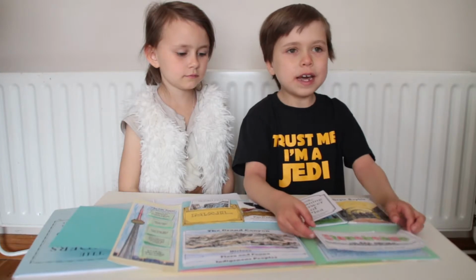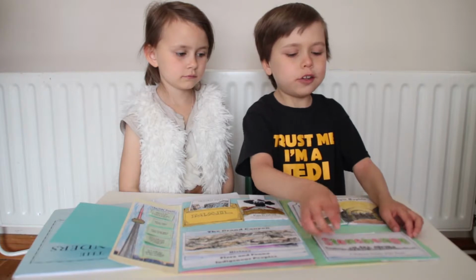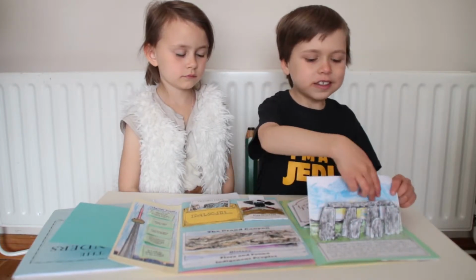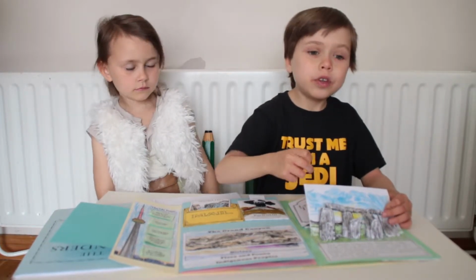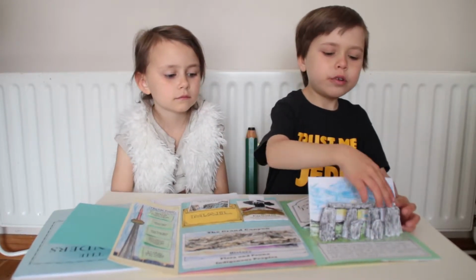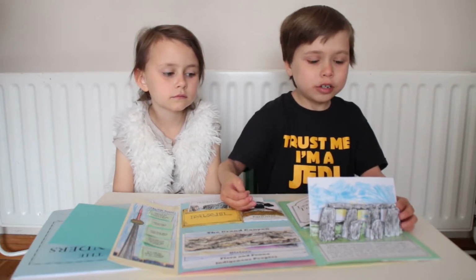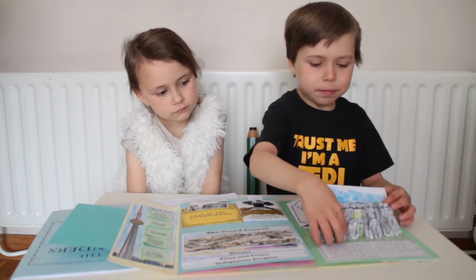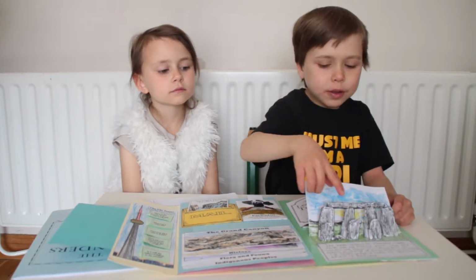When we flap this up, there's a picture over here that says Stonehenge. We lift it up, and there's a pop-up. There's the sky in the background and the sun. And did you know the sun lines up with the top stone, the very edge of Stonehenge? And there's a wee pop-up bit you can make, and you can write a wee bit about it down below.